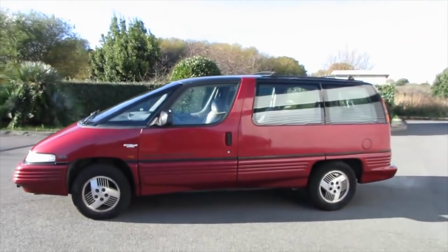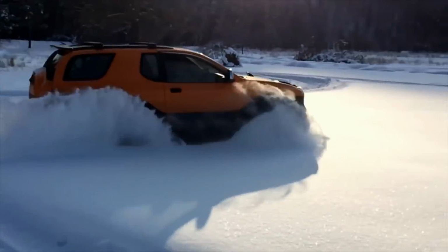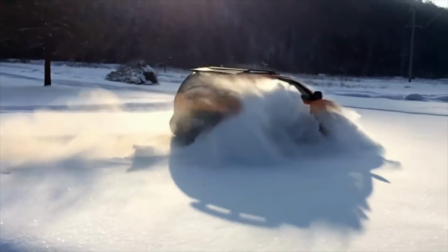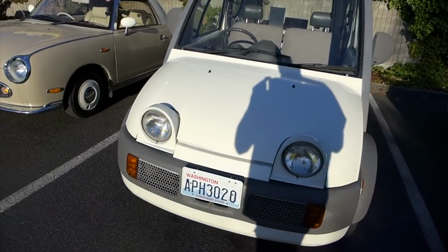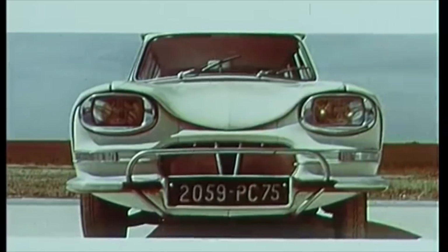Of course, whether a car looks beautiful or hideous is always subjective, but you can't argue that some cars aren't as good looking as others. Car companies always ask their designers to make radical and flashy cars. Sometimes it works, but sometimes it doesn't. Here's a list of the top 10 ugliest cars of all time.